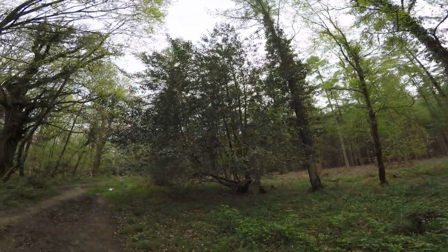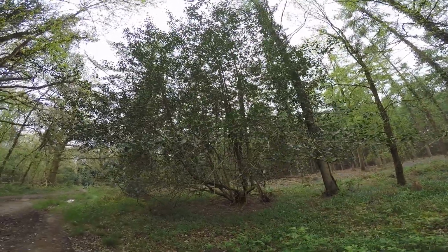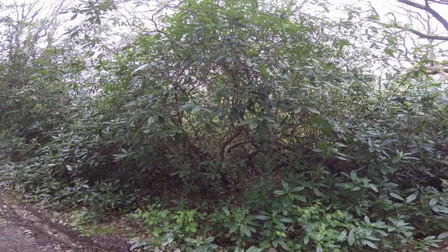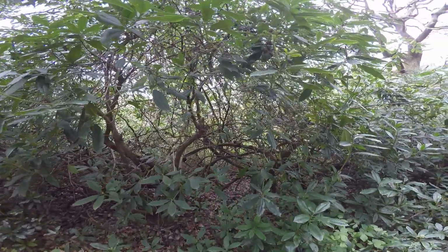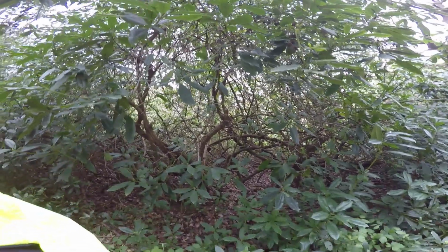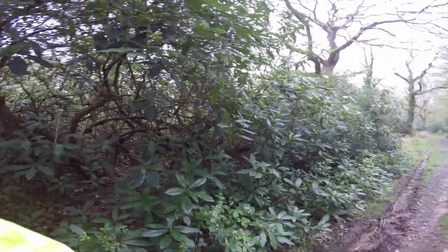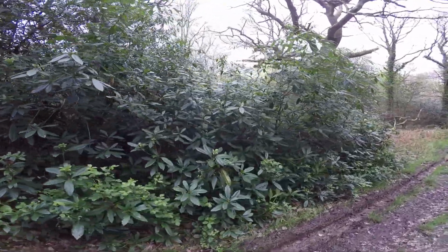And this here, you can see the difference. This is holly, not ivy. And a bit more Rhododendron ponticum. You can see how it behaves, these sort of wiry stems. Sort of lollop about, and they drop and they root, they spread out further, and basically they sucker and the whole thing grows out into a clone.